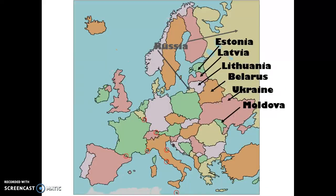All right, go ahead and label Estonia, Latvia, Lithuania, Belarus, Ukraine, and Moldova. And they're all along that eastern side. I also have in gray identified Russia, which is this part right here, and the big grayish tan part over here. That's kind of important to know because the countries that you have labeled here on your map are actually kind of new when it comes to Europe.